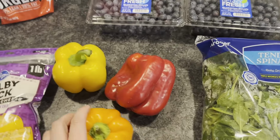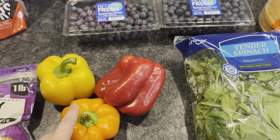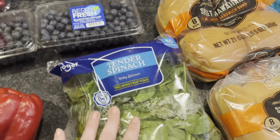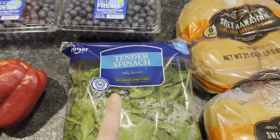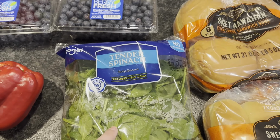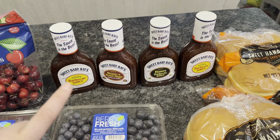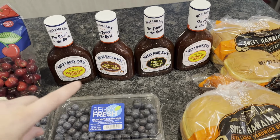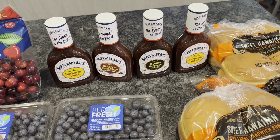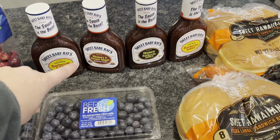Bell peppers were on sale for 89 or 99 cents. So I grabbed 3 of those. My husband needed some spinach for salads, and I wasn't going to any other stores this week, so I just grabbed this 10-ounce package. This was a little over $2. The Sweet Baby Ray's were buy one get one free, which ended up being $1.20 per bottle, and I somehow was completely out of barbecue sauce, so I got 2 of the original, 1 hickory and brown sugar and 1 honey barbecue.